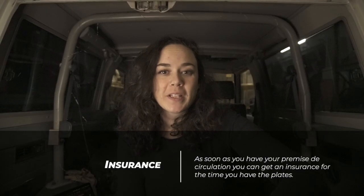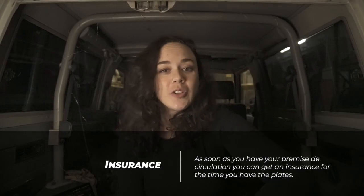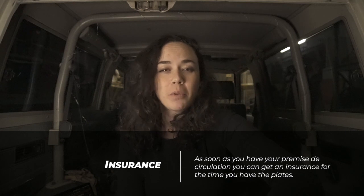When you have your number plates, don't forget to get an insurance. There are a couple of companies that offer insurance on a daily or weekly or monthly basis. So that was easy to get. You need an address in Spain that you put into this, and yeah, then you're insured.